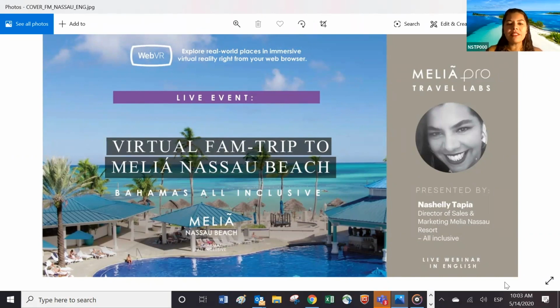Just a little insight about the destination first before we start with the virtual site. As you know, we are located in Nassau, which is a very small island in the middle of the Bahamas. It's just 35 minutes away on a plane from Fort Lauderdale, like 1 hour from Miami. So we're very close. We have great connectivity throughout the east coast of the United States and also from Canada. A lot of different airlines come to the destination, so it's a great combination of flights, a very small portion of time in the air, and of course the hotel is only 15 minutes away from the airport.